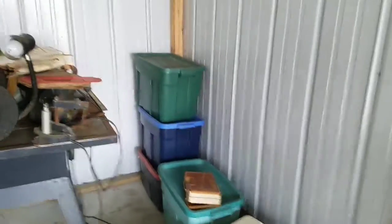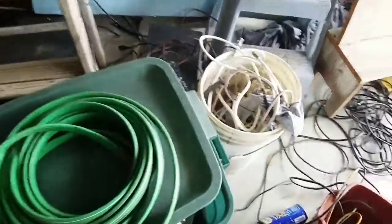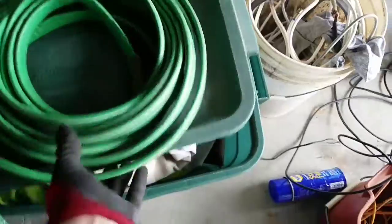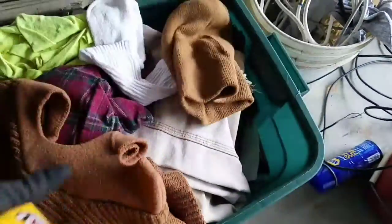And then look at, I saw there's some totes in the back, so I figured there's definitely some mystery in here. So let's check out this tote right here. Got the flat hose on top. Looks like we got some clothes on top. Independent excavating. Look at this face mask right there.